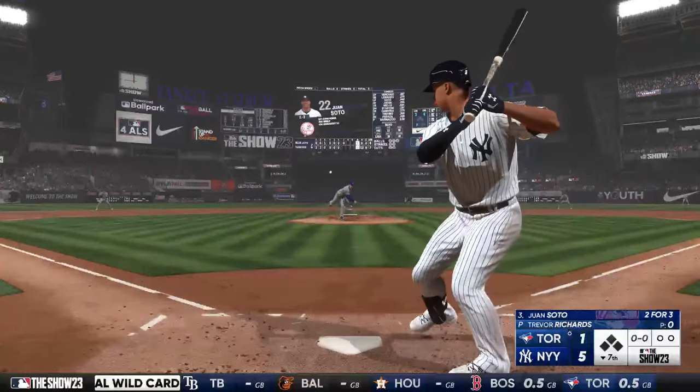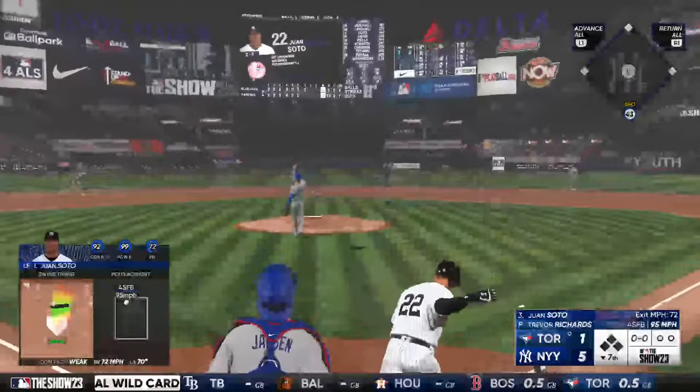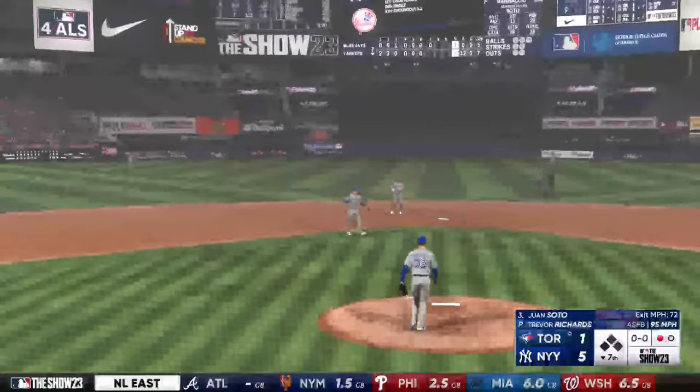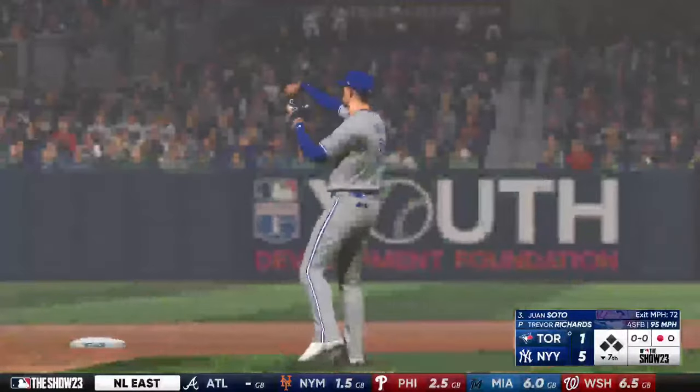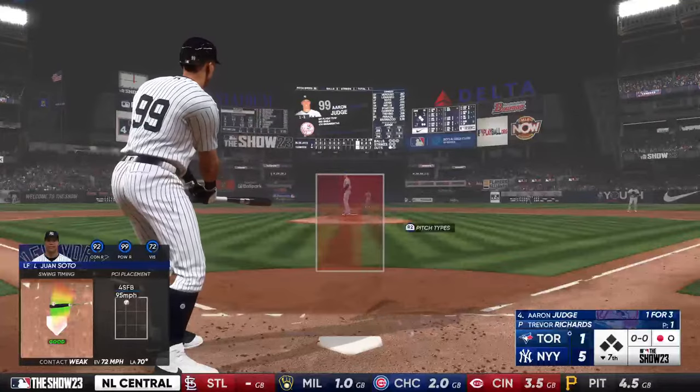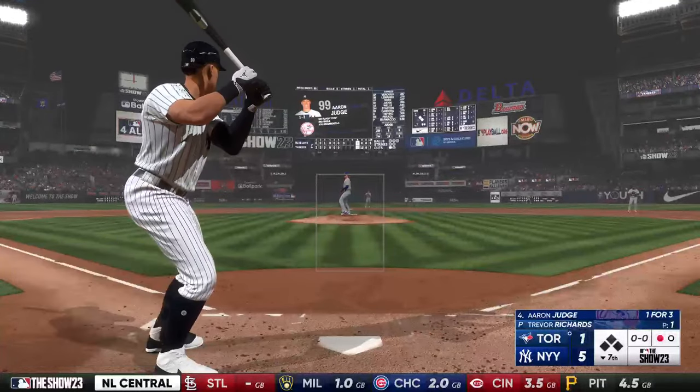The pitch. In the air on the infield. Biggio drifts towards it, and he makes the catch. And there's one away. That was a good pitch to hit right down the heart of the plate. Had pretty good timing on it. Just got underneath it a little bit and popped it up.